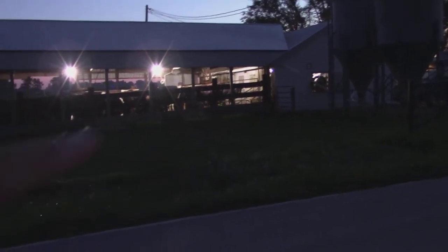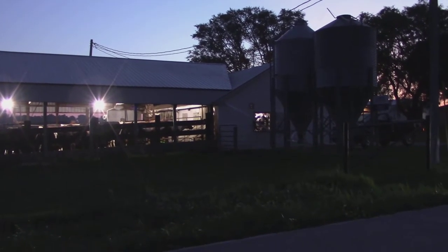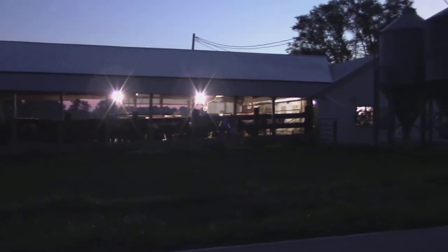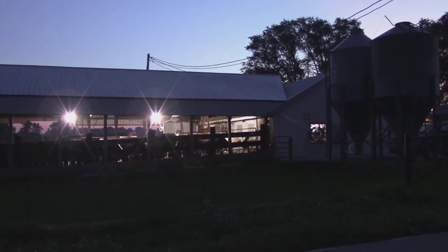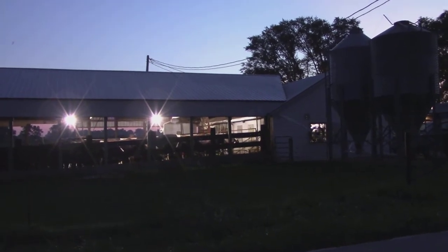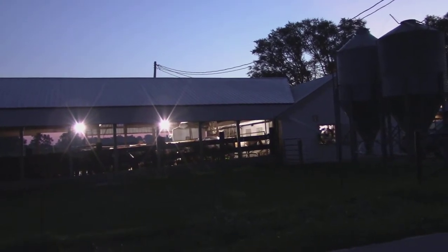Look at the cows lined up. He just let them in. By the time I cut the camera on, he stopped them. Wow, it's amazing how they just line up. There's one coming out. Had one too many. She ain't letting nobody go first. She's got herself. There's a big one coming up trying to get in line.